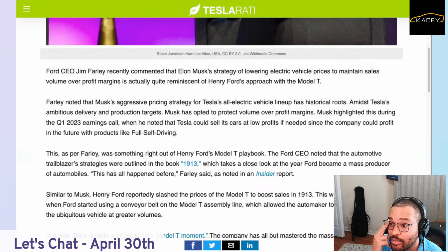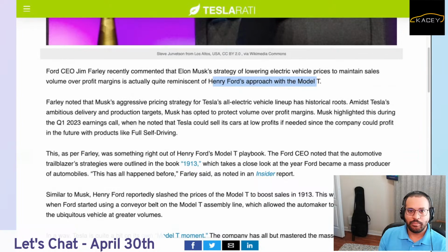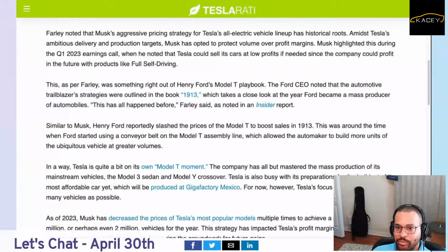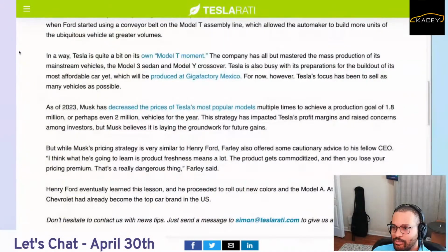Musk's strategy of lowering vehicle prices to maintain volume over profit margins is reminiscent of Ford's approach. And Musk said this himself. He said they could go to zero and still make money on the car. So I don't know that we're going to learn anything further from that article.